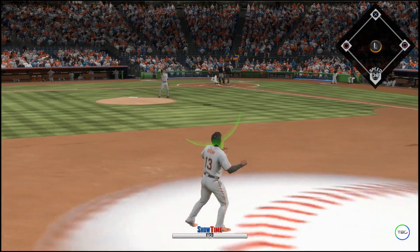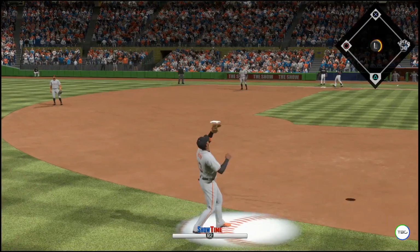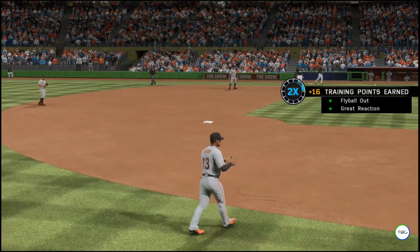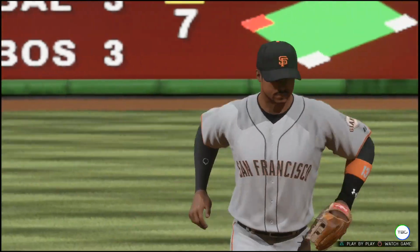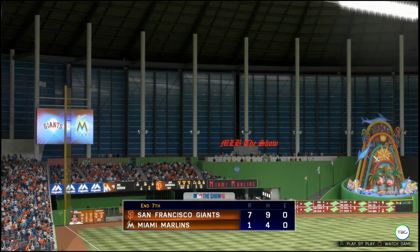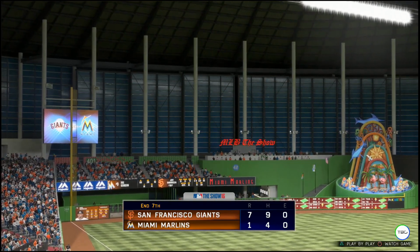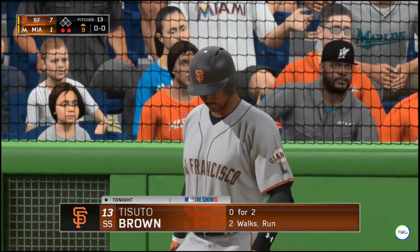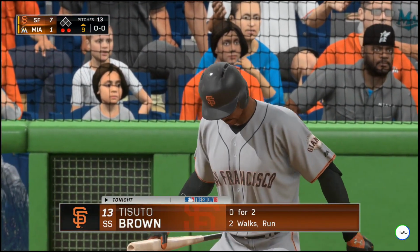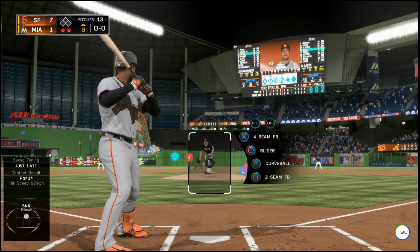Had him fooled as this has popped up back behind short. Brown is camped under this one, and he will make the catch, so that'll do it. Miami down in order. They're down 7-1. Catfish Brown will stand in here, 0-for-2 with a run scored so far.